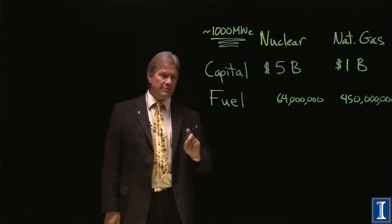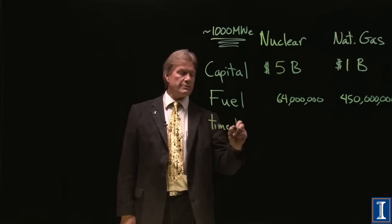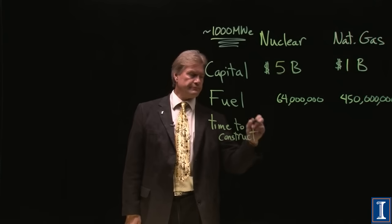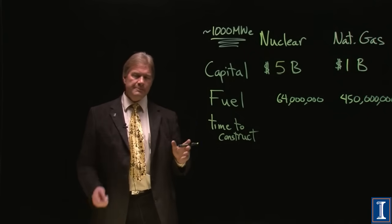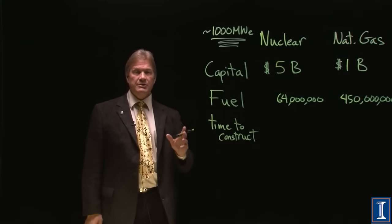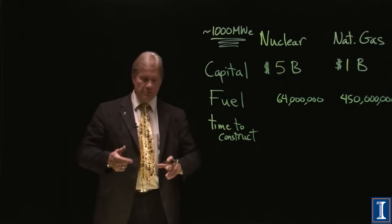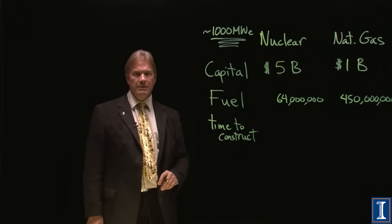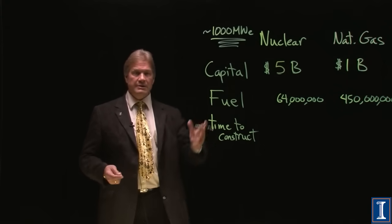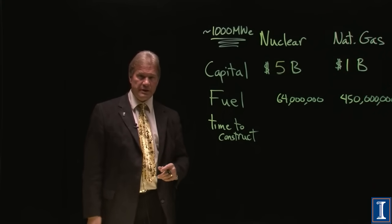Well, we need one other piece of information. We need the time to construct. You see, utilities, at least in the United States, are not allowed to charge for their electricity until the plant's actually operating. You can't say, oh, I want to add to all your rates because we're building a new power plant. That's not allowed. So you're going to have to carry the interest rates, the cost, the $6 billion that you had to borrow. You're going to have to carry all that until you're actually producing electricity.